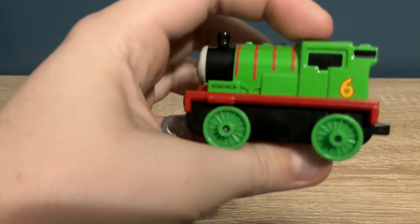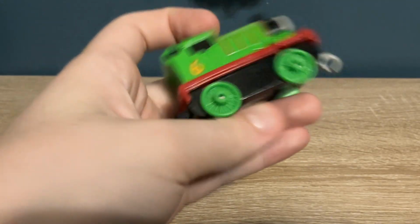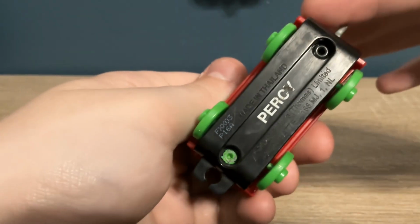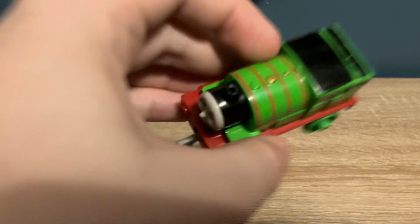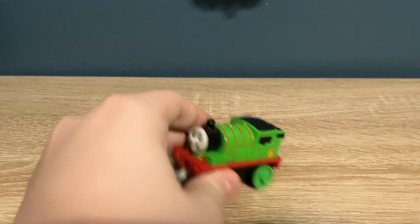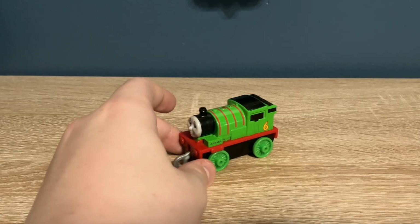Yeah, the printing on this one is also not great at all. But hey, this one doesn't have messed up wheels. Ugh, what is that? Oh, it's 2020. Oh, my bad. But yeah, at least the dome and the safety valve are painted. That's something I'll give it. 5 out of 10. Not great, but not bad.